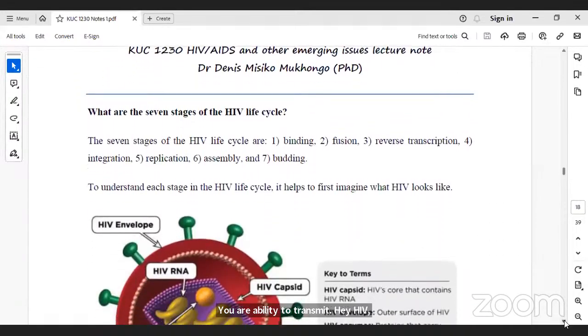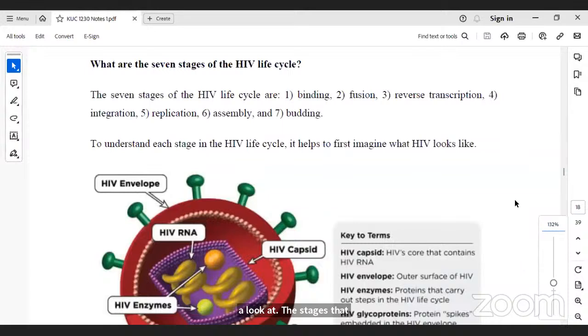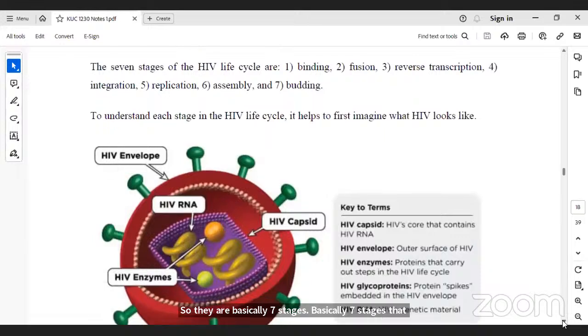So let's now have a look at the stages that are involved in the HIV life cycle. There are basically seven stages that make up the life cycle of the HIV virus. The first step is binding. Okay? So binding is where the virus attaches to a particular cell. So it binds, it attaches. So as it attaches, then it fuses. So the first stage is binding. The second stage is fusion. Then the third stage is reverse transcription.